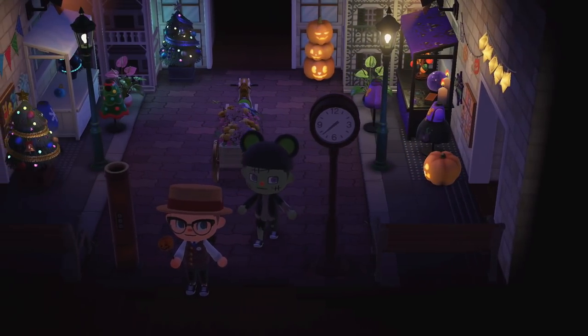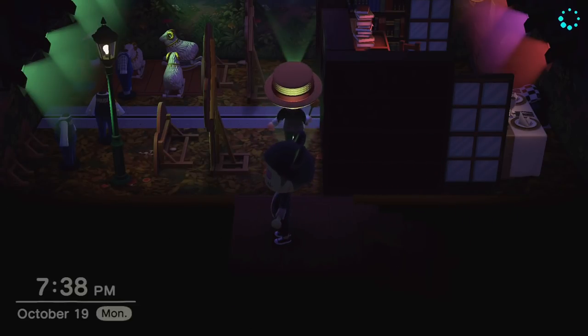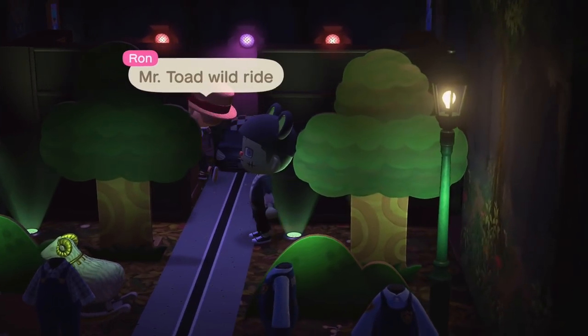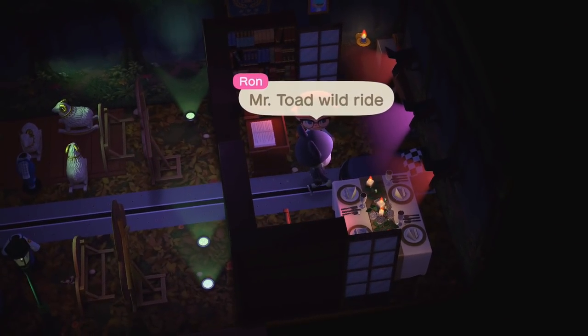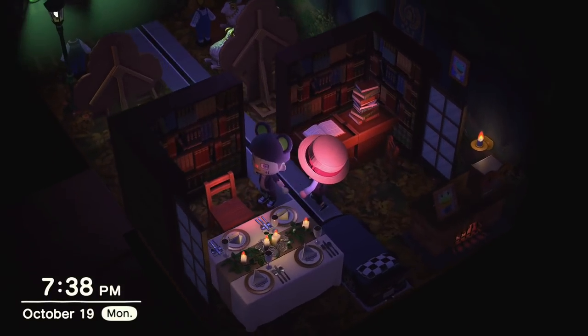Alright, now we are going upstairs. Yes, we're going upstairs. What's this? Oh my goodness. Mr. Toad's Wild Ride. Wait, is Toad... Am I crazy, guys? Is Toad Disney? Okay, I gotta say one thing.